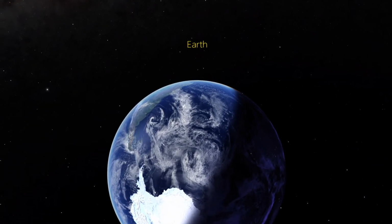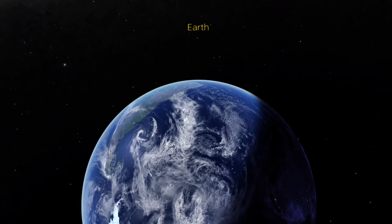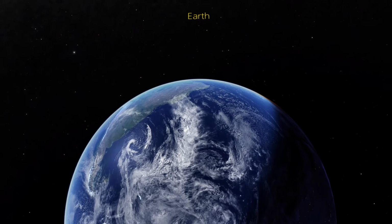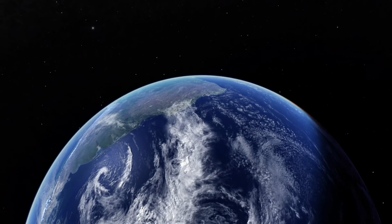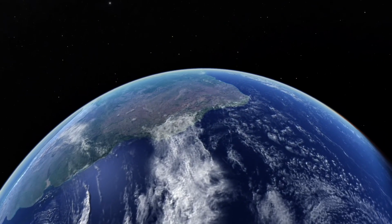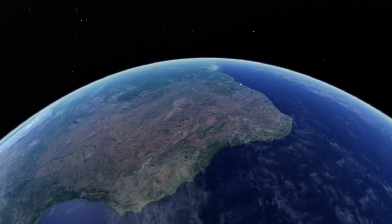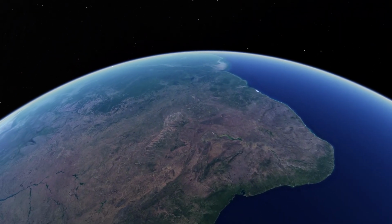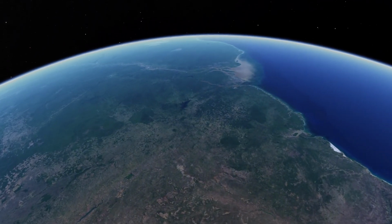Earth also receives enough energy from the sun to maintain water in all three of its phases: solid, liquid, and gas. We all know that water is a key ingredient for life. Due to the above, astronomers call Earth a Goldilocks planet. It has just the right temperature and chemicals for life to develop.